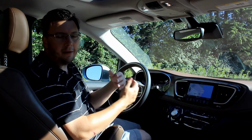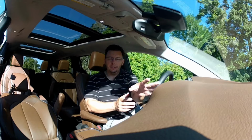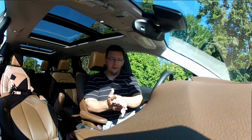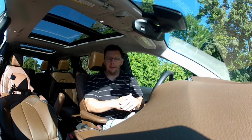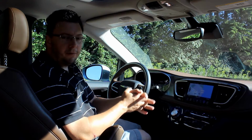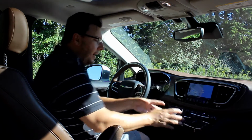and it makes sense. It's been several years since the Town & Country was launched, and technology has evolved greatly in that time, but a much better GPS system, for example, a whole set of interactive controls for radio, apps. It's a lot more user-friendly. The UConnect system has always been pretty good, but this one really is right up there overall, and the controls for climate are tactile. They're a good fit.